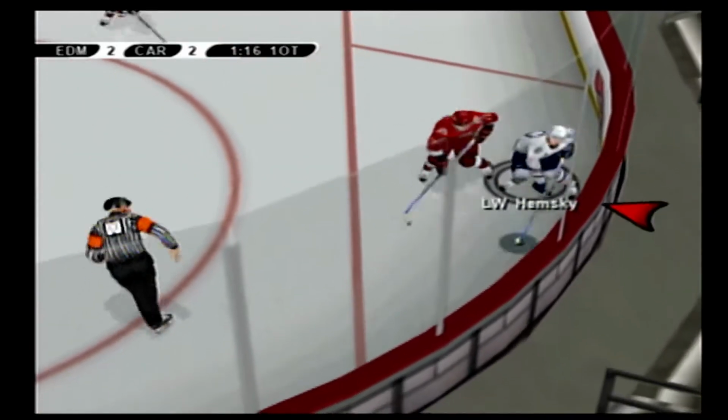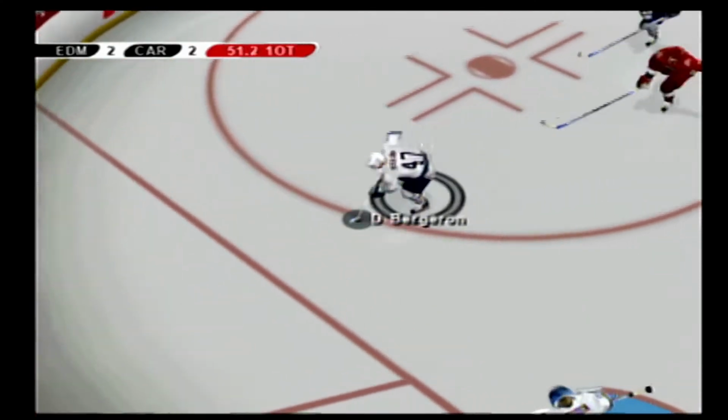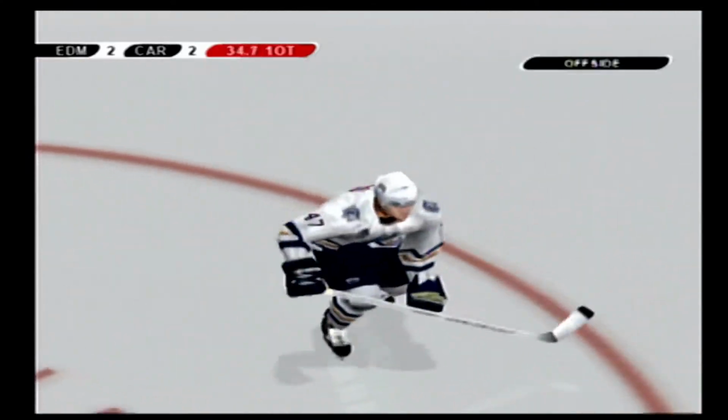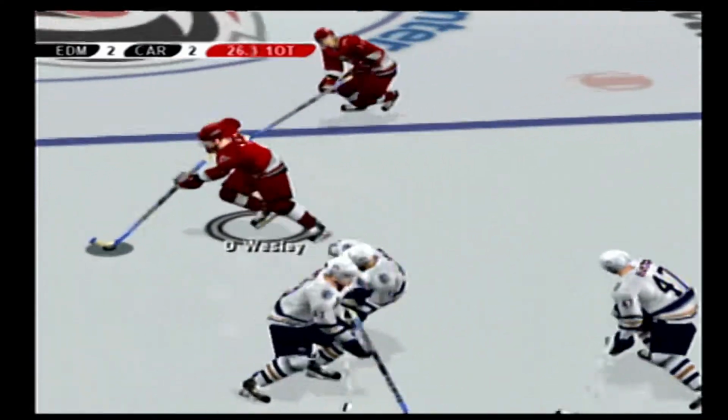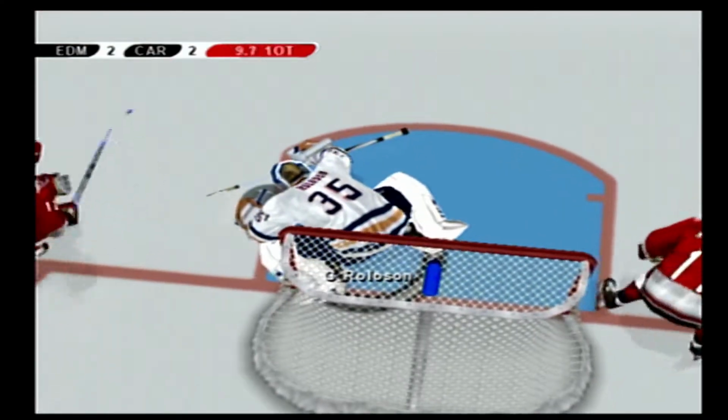Ward makes that poke check, protecting his goal. Hemsky gets that puck out, but not a good pass. One minute remaining in the period. Controlled in the defensive zone by Bergeron. Bergeron hits the puck out. Nobody on the other end. The centering pass is made.